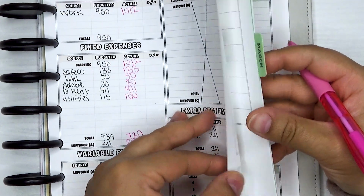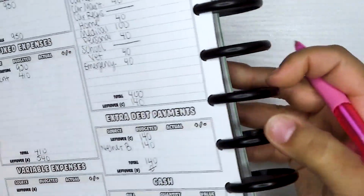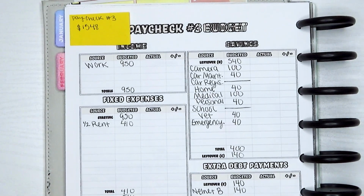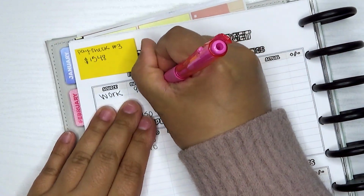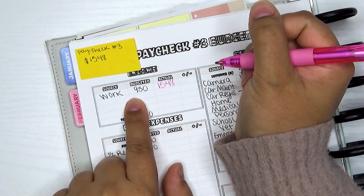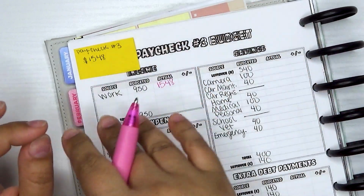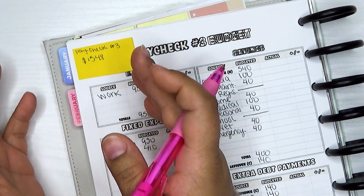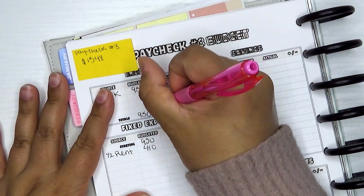So then let us carry forth to the third and final paycheck, which is where things got super exciting for me because I had a very big paycheck. So I did come up to 1548, which let me just double check here. Yep. So 1548 versus my budgeted 950. The reason for the insane difference is because I couldn't start my new job right away, so I was stuck in my old job for a couple weeks and I had a lot of travel, so I got a lot of reimbursements. So that's where the big paycheck comes from.